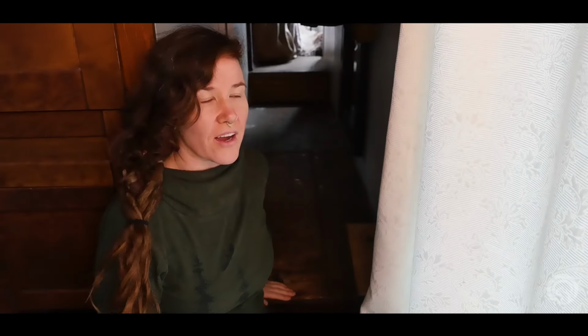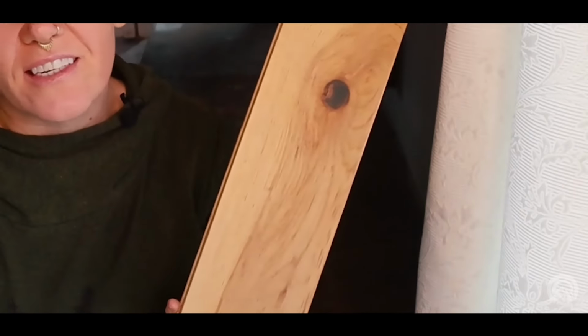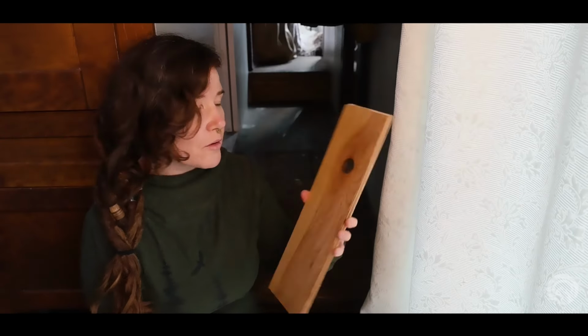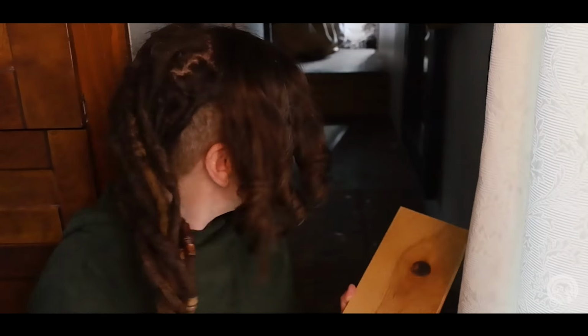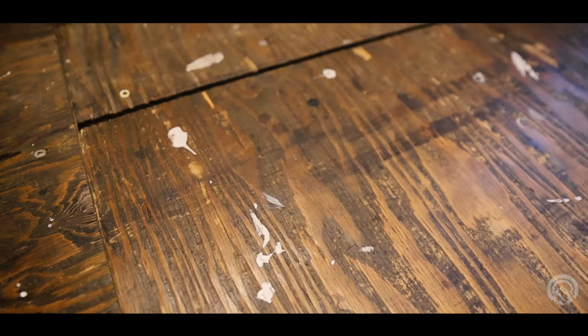And all of this is going to be hardwood, which is why I have this piece here as an inspiration. It's not going to be as light as this. I'm going to refinish it, but this honestly just helps me stay sane when I look at a working floor that has paint and plaster all over it.